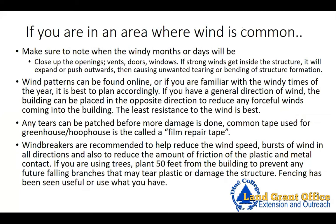If you're in a region where wind is common, make sure to note the windy months or days throughout the year, so that you can be prepared by closing up the openings, the vents, the doors, the windows. If strong wind gets inside the structure, it will expand the hoop house from the inside out and push outwards, causing unwanted tearing or bends in the structure. Wind patterns can be found online, or if you are familiar with the windy times of the year, I think everyone who's lived in a certain region for some time will start to notice those patterns, especially if you have a greenhouse or hoop house.